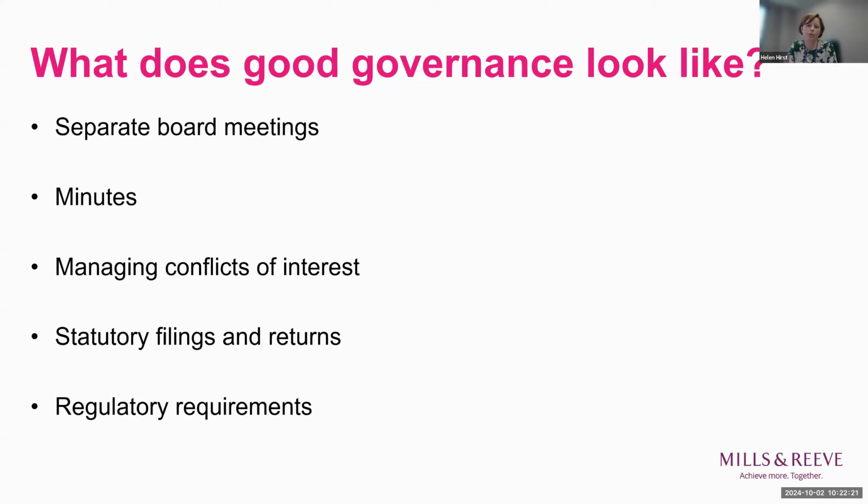Finally, just a few points as a checklist for you to take away. We would recommend reviewing your group structure, reviewing the Articles of Association and intra-group agreements, agreeing university policies and processes if you don't have those in place already, to ensure that there's a clear process for the university making decisions as shareholder, and ensuring subsidiaries are compliant with any regulatory and statutory records.